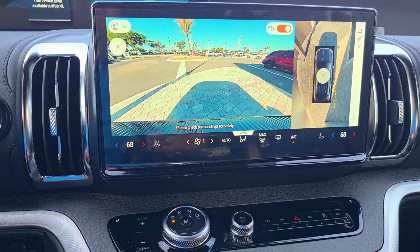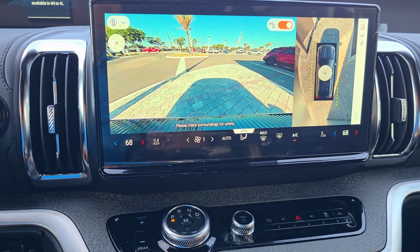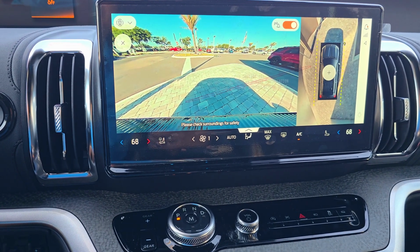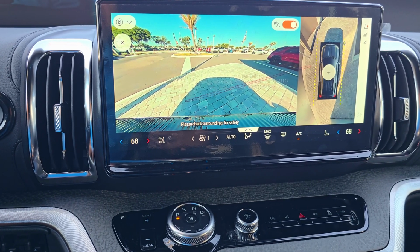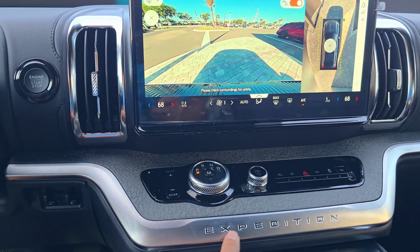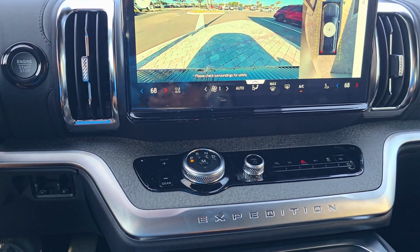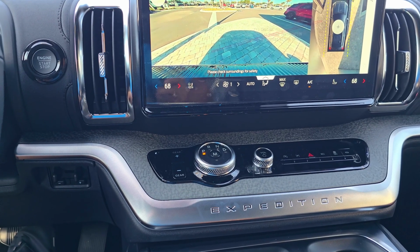So basically this is the one pedal drive. It's going to be available in 4-wheel drive high and 4-wheel drive low, and it's going to basically adjust the vehicle speed without you touching the gas and brake pedal. You just keep the throttle on. Expedition, nicely embossed in here in case you forgot which vehicle you are in.